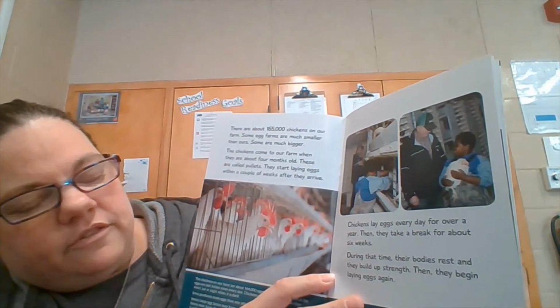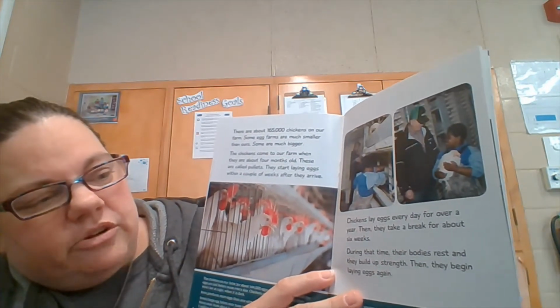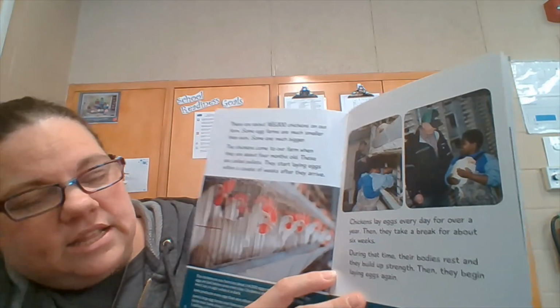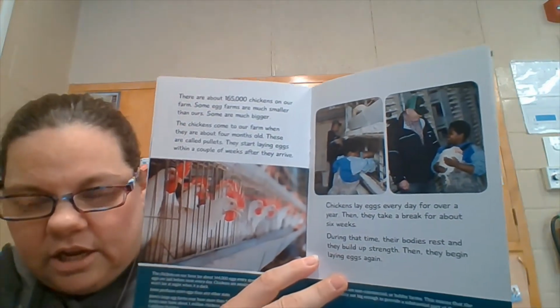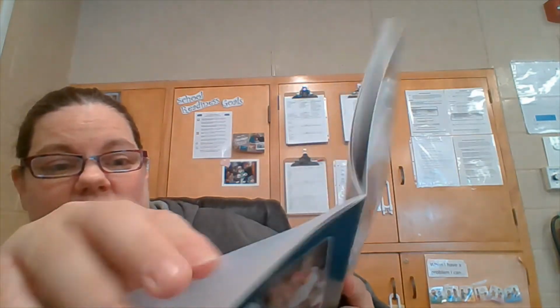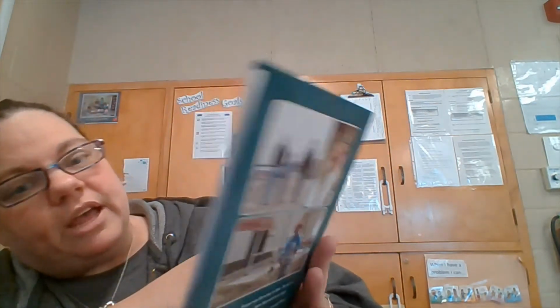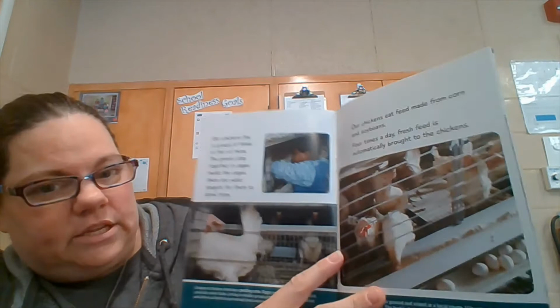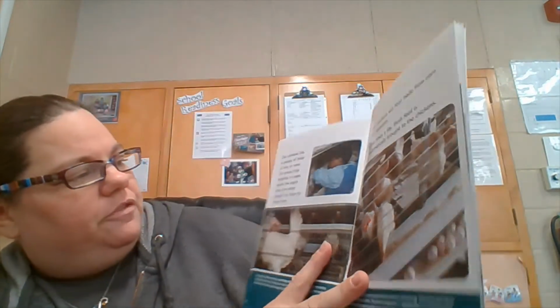Then they take a break for about 6 weeks. During that time, their bodies rest and they build up strength. Then they begin to lay eggs again. So their bodies automatically say, oh, time to stop. We have to rest. Our chickens live in groups of 3. So they live in a family of 3.